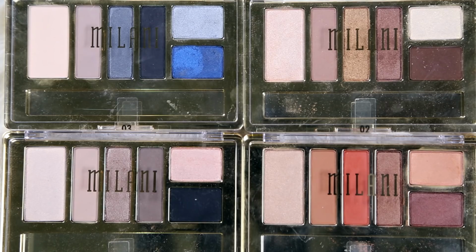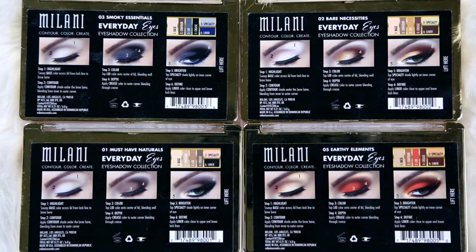These are called the Everyday Eyes eyeshadow collection, and you get a base, you get 3 shadows, and then you get a specialty shadow. They're calling this one right here a liner, but really you can use it as a shadow. It blends exactly the same in my opinion, and the colors are beautiful. But you can use that liner wet or dry, and it foils gorgeously.